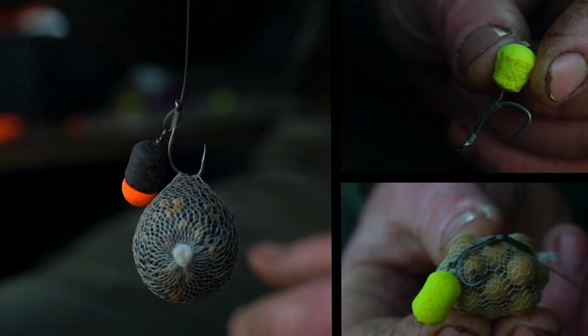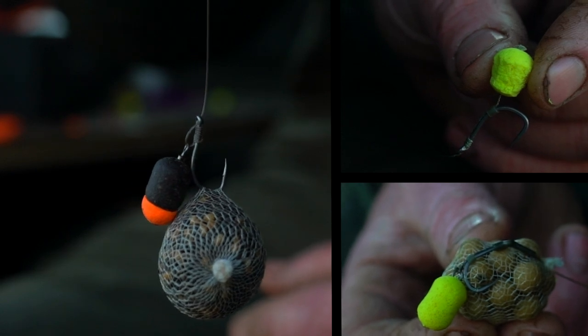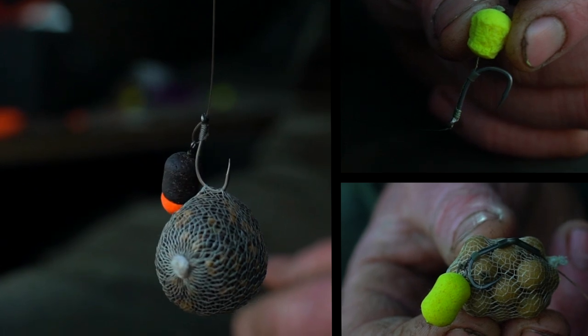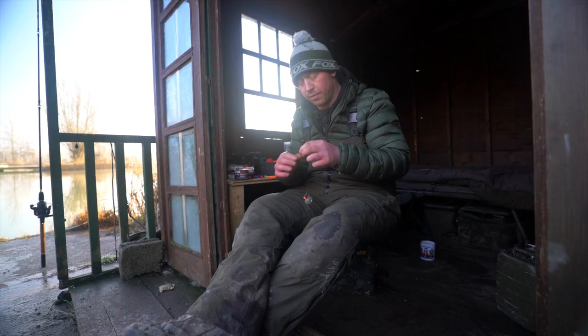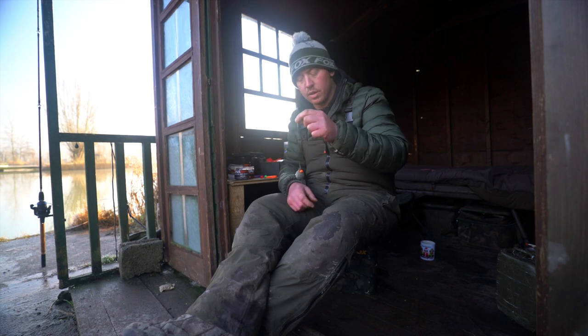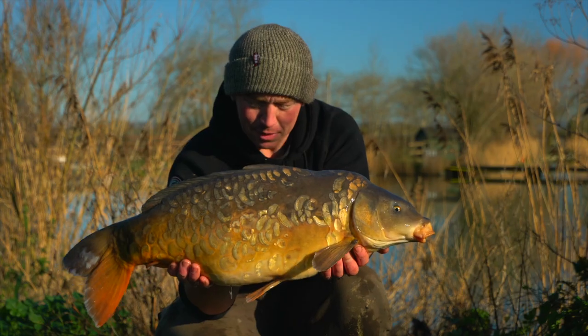The bottom in this lake now, now we've desilted, is really clean. So there's no need for any savage pop-up rigs or anything like that. You can get away with using nice little balance rigs that sit on the bottom, and it's perfect. Really, it's nice both sides, absolutely.